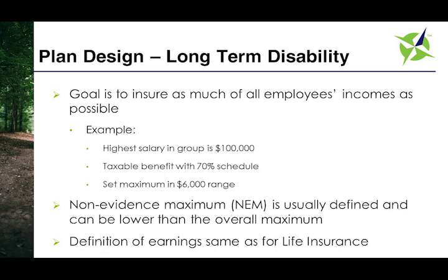Just as with life and AD&D coverage, long-term disability plans have a non-evidence maximum, which is the maximum amount a member is guaranteed. To qualify for additional amounts, members must satisfy evidence of good health, typically a health questionnaire. Even if declined due to poor health, the amount up to the non-evidence maximum is provided and cannot be revoked by the provider. The definition of earnings for group disability is typically the same as life insurance.